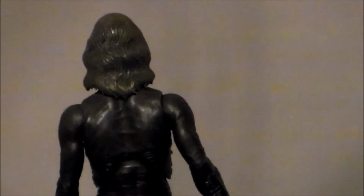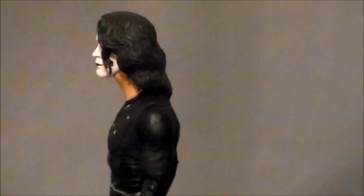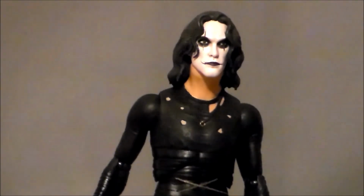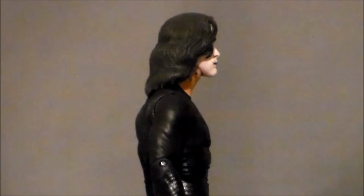The hair sculpt's pretty decent. I wish we had a little bit of different wash or dry brush in there. The face looks amazing. The white makeup paint on him looks good. The black looks good, how it fades onto his neck. The sculpt really does look like Jason Lee.